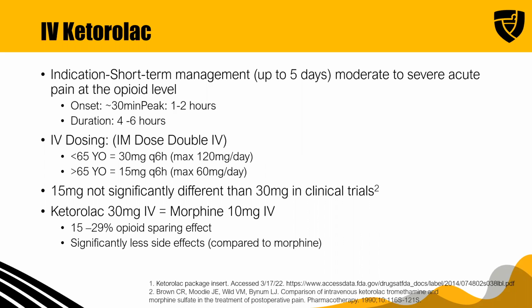And also here, there are studies that show that 30 milligrams of IV ketorolac is approximately equivalent to 10 milligrams of morphine. And so that's just sort of your equal analgesic when you're deciding how much do I want to use. And then of course, the studies show there is a bit of an opioid sparing effect. So that's great news there too. When you can minimize the morphine, you're going to have fewer opioid side effects as well.